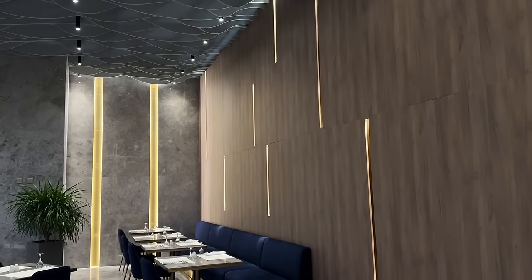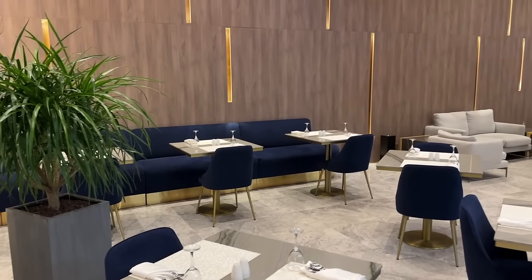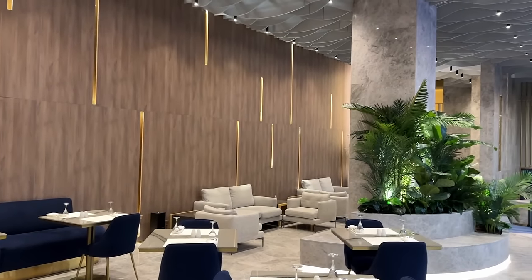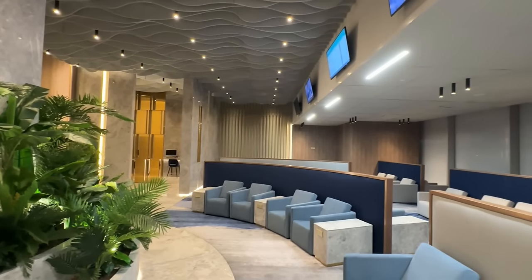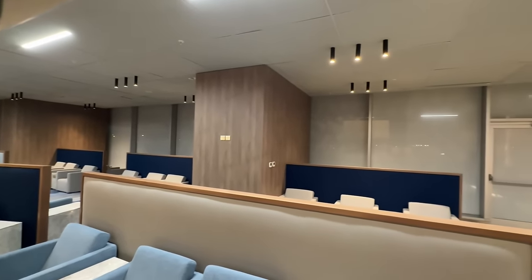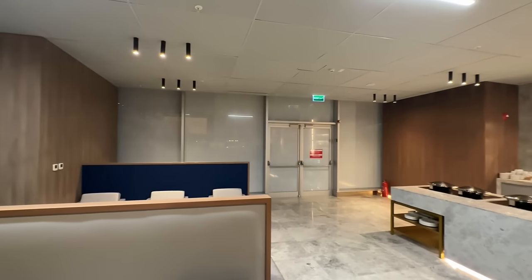The only thing about this lounge is that there's not any restrooms located within the lounge. Passengers are able to use the restrooms in the business class lounge just next door and then return to the first class lounge, or they can use the restrooms in the terminal. Kind of strange, honestly, though, for a first class lounge.